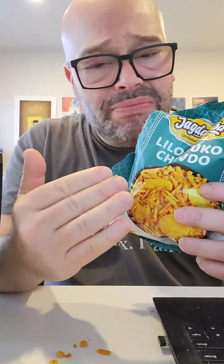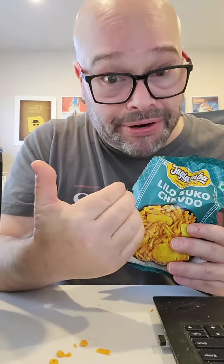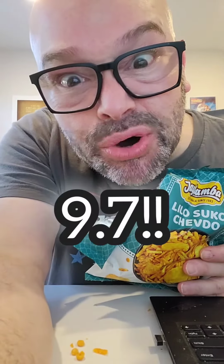The sweet and savory mix that's going on here has the Snackmaster General feeling all sorts of things. This left me speechless there for a minute. This is a breathtaking snack, and I have yet to say that word in any snack review I've done. This is an all-timer. I can't believe I'm going to give this the rating I'm about to give this, but it deserves it. This is a 9.7.